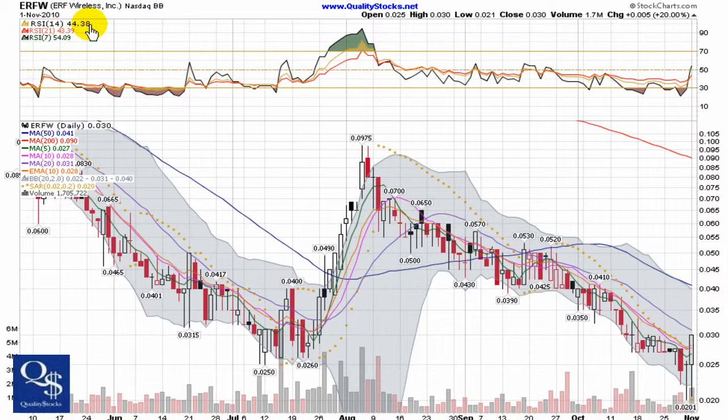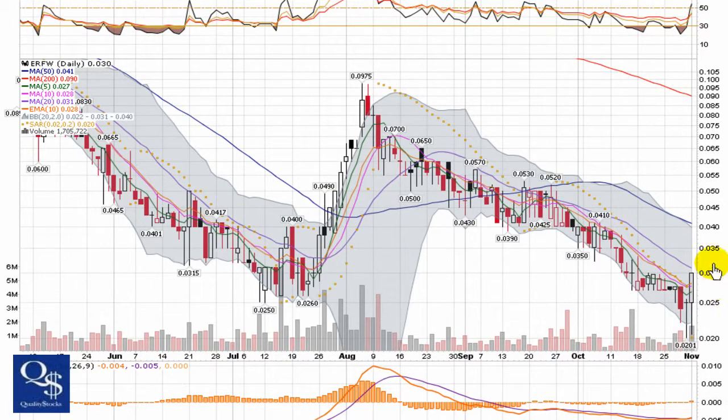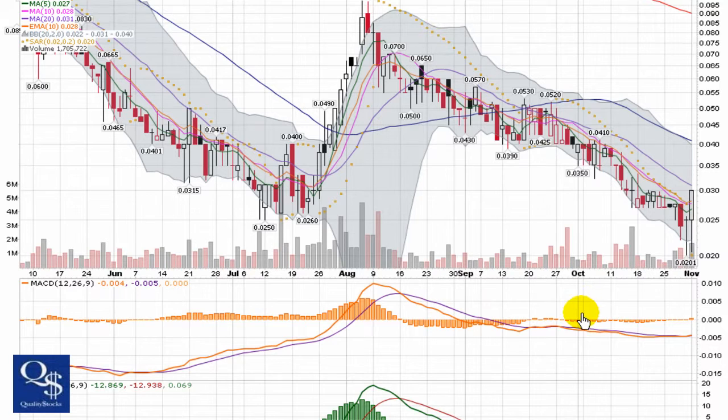Today we're going to take a look at ERF Wireless. This is a NASDAQ bulletin board company trading under the ticker ERFW. I had to scale this into a 6-month chart in order to get any kind of good look at these figures. Suffice to say, it was in a big downtrend. Came down here, bounced off 2.5 cents, made a great move up to near a dime. Since then, it trickled right back down to that level again.